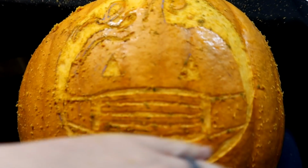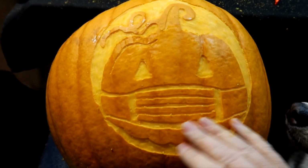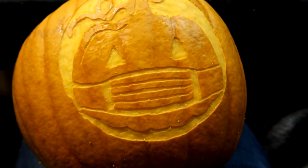Now I'm going to rinse off the front of this and then clean up any of the edges. So now I rinsed it all off. I cleaned it up. I used a little scraping tool and I got any of the spots I missed. And now we just got to make sure it's thin enough that a light goes through.